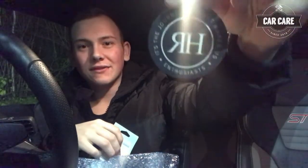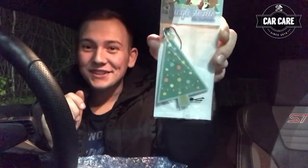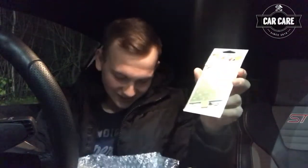Second of all, I really want a new air freshener for my car, because at the moment I've got a Rollhard one. There you go. I've had that one for so long now, since Rollhard was a good few months ago. I want something different, but I don't think this one's going to justify it at the moment. We've got a new air freshener, guys, but I might have to wait a few months. We've got a nice Christmas tree air freshener. Let me just have a quick look.